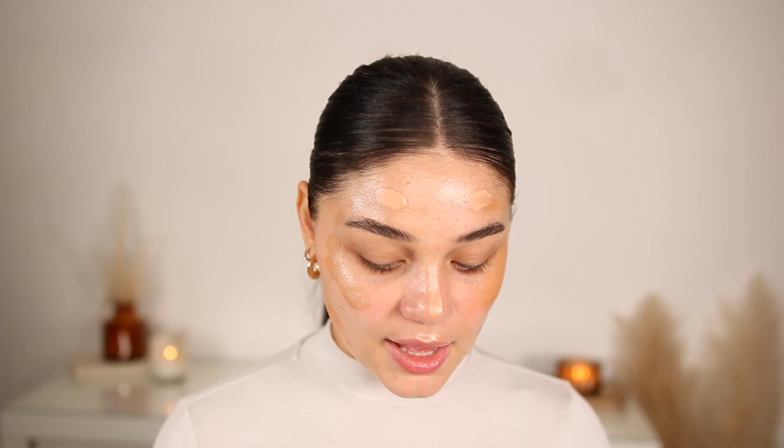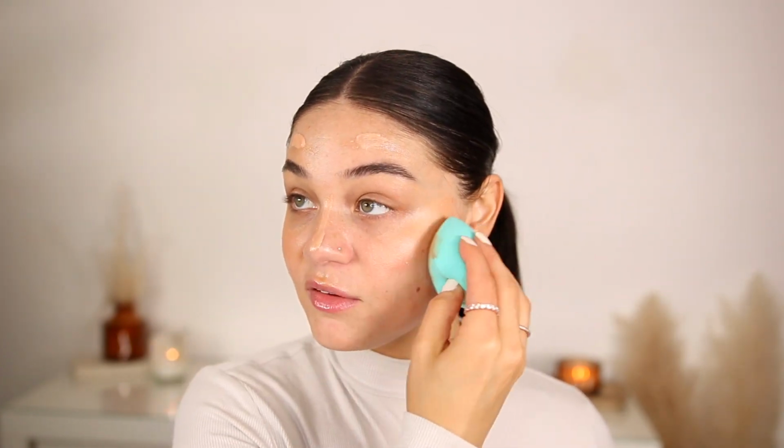And I like to add both shades. I have the shades 3 and the shade 4. I'm gonna go in with one of these e.l.f. sponges, blend on top of it. That is one of my all-time favorite products. I'm so happy that they released this because it literally is a high-end dupe. We love that. And it gives the most beautiful glow.